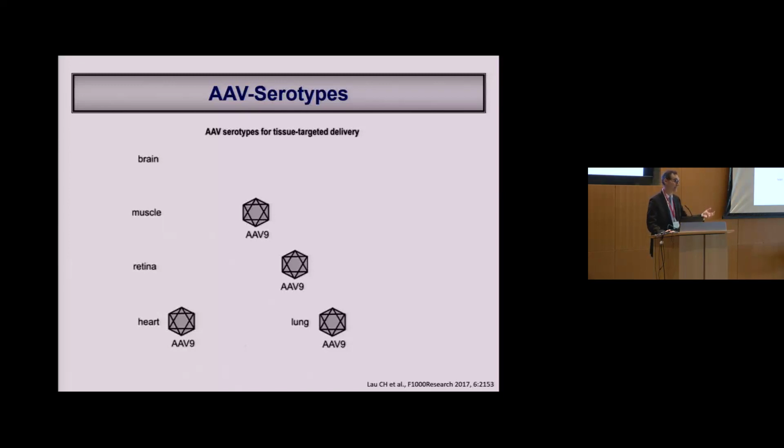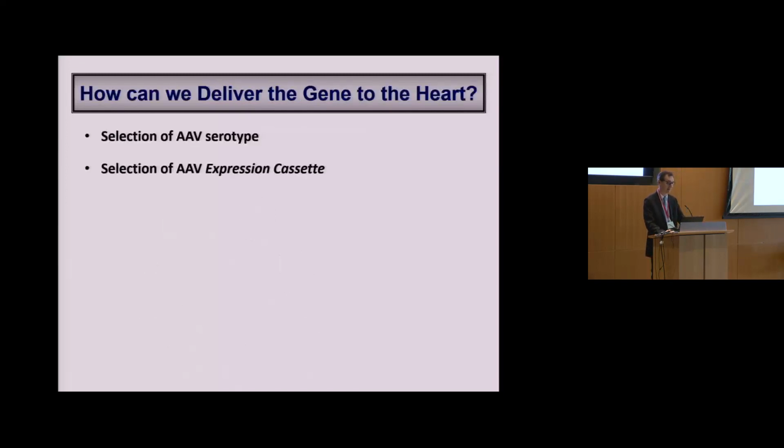So we need something else other than choosing a viral serotype that has a tropism for the heart. And that's when we'll look at the expression cassette. What does it mean?